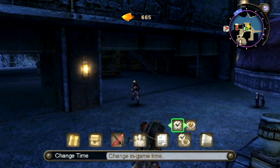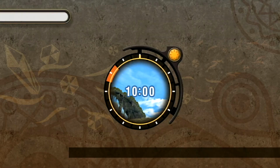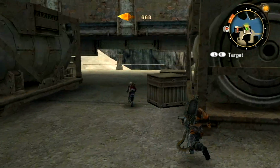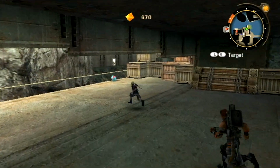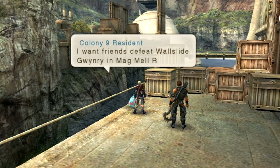I'm gonna change the clock to daytime right here, because we have a quest in the commercial district during the day. I know that contradicts things a little bit. Is it because I didn't know that it was here or I forgot about it? Actually, no. There is a very good reason why I didn't grab this last time, believe it or not. I know, sometimes I actually have logical thinking.